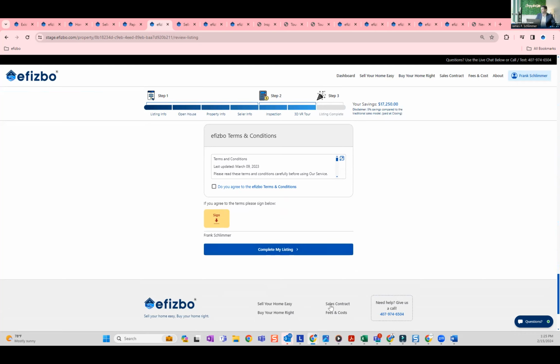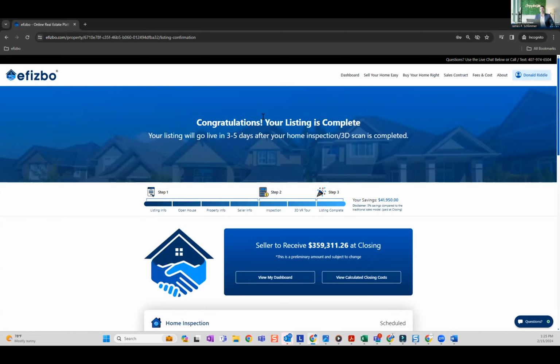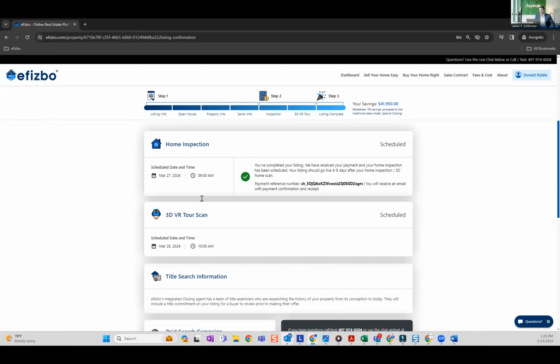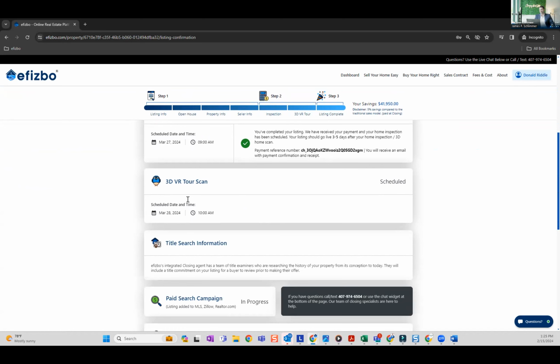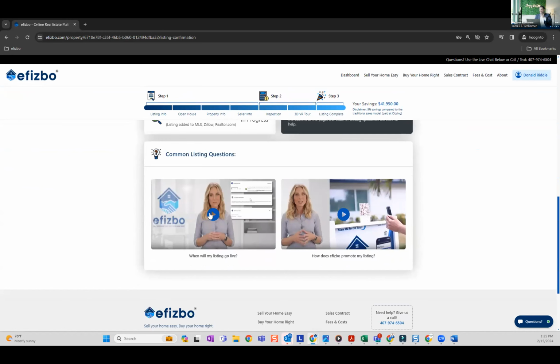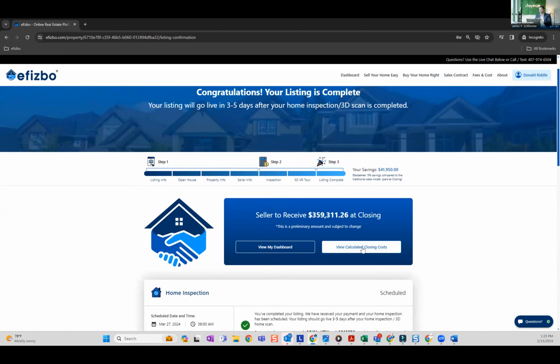Now, when you complete your listing, you're going to be brought to this screen right here, which says, congratulations, your listing is complete. You can see here that your home inspection is scheduled for whichever date. You can see your 3D VR home scan is scheduled for another date. Title is being ordered. Your property is currently getting ready to be added to the MLS, which will hit Zillow and Realtor.com and so forth. You have nice videos here that will explain if you have questions: when will my listing go live? How does efizbo promote my listing? And so forth. You can view your closing costs or be brought to your seller dashboard. So that's what we have here.